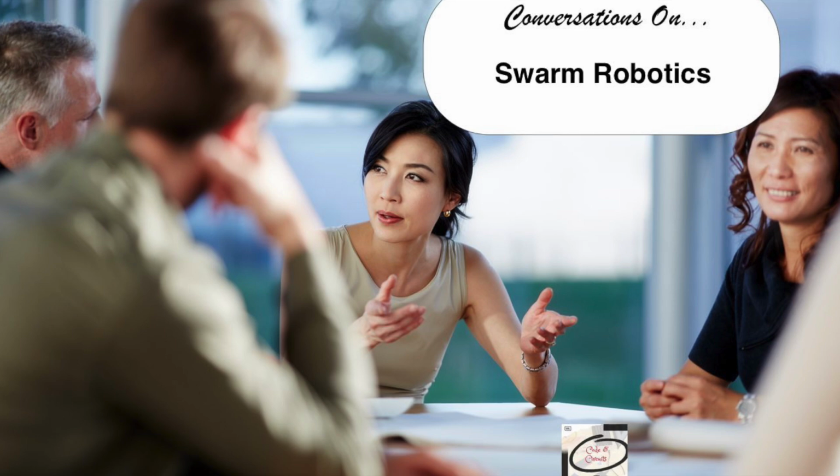Precisely. And the potential applications are truly transformative. Imagine swarms of robots working together to clean up pollution, monitor ecosystems, or even explore other planets. It's like we're on the cusp of a new era of robotics, one where robots are no longer just tools, but collaborators working alongside humans to solve some of the world's biggest challenges. I couldn't have said it better myself. It's an exciting time to be working in this field. There's a real sense that we're only just scratching the surface of what's possible.